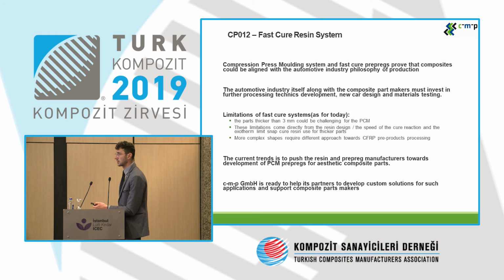The limitations as of today are, as mentioned before, that thicker parts could be problematic with fast cure systems, especially with the press compression molding system. There are also limitations coming from design. With such processing methods, the best way to benefit from it is to use it for very simple shapes. And one of the current trends, which the whole industry is fighting for, is to provide visual look parts with the press compression molding system while keeping the cure time very low. This is really hard to achieve, and this is something that we are also working on. Now we have some early success results with German OEMs, and we'll be happy to support you, dear listeners, if you have any projects like that, because this is probably where the future is going to be.